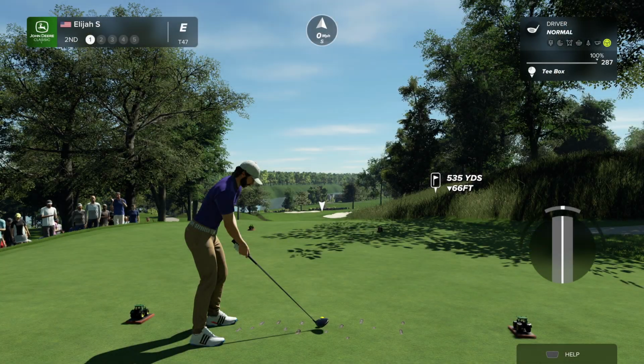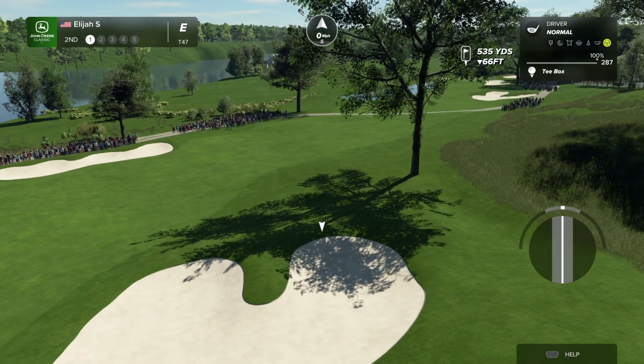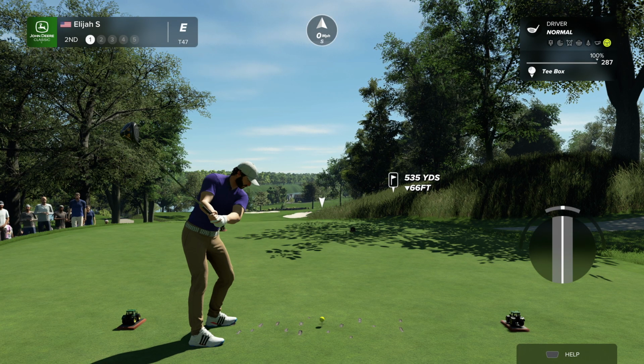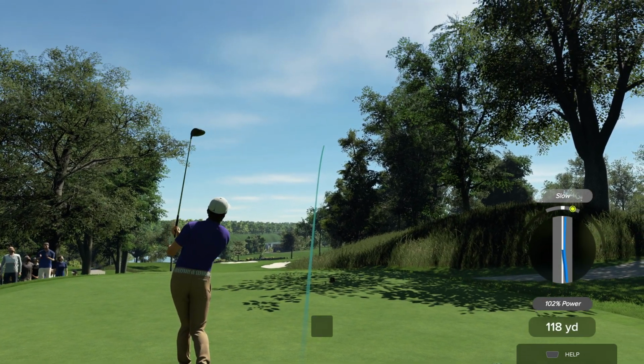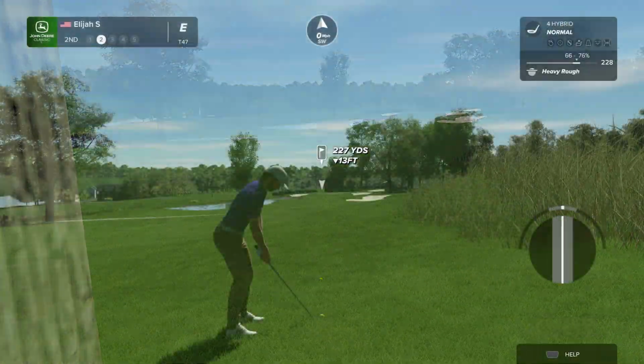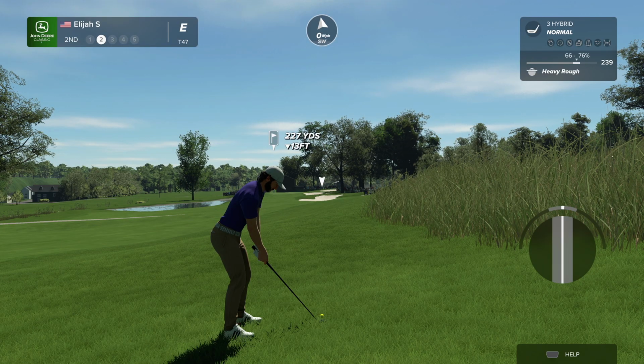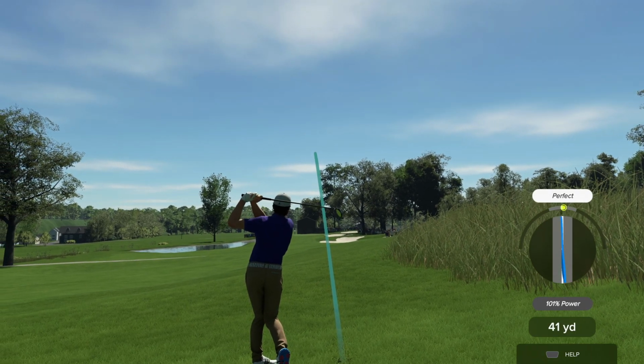Here we are at the second tee. You want to cut the corner as much as possible to shorten your second shot on this par 5. A straightforward second shot will set up birdies and eagles all day long. Find the trouble off the tee, and you'll find trouble on the rest of the hole. Don't fool yourself.